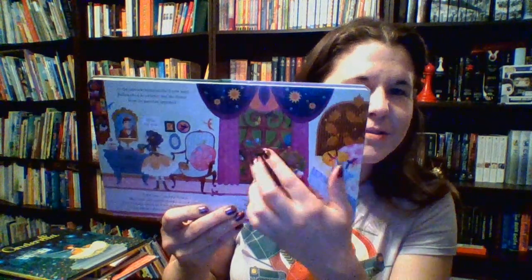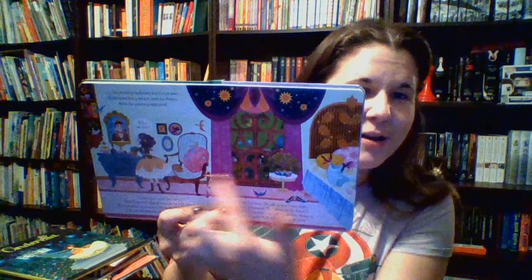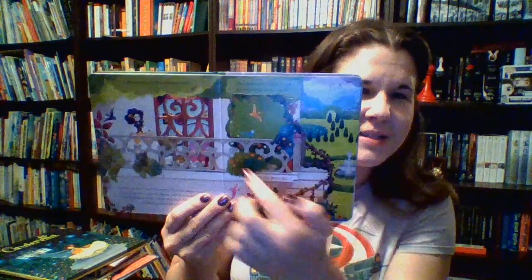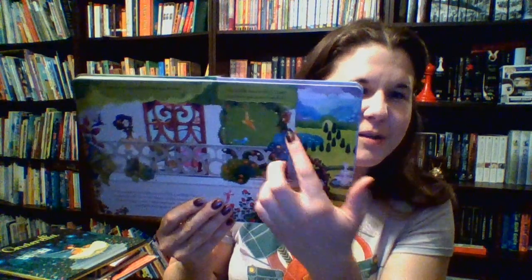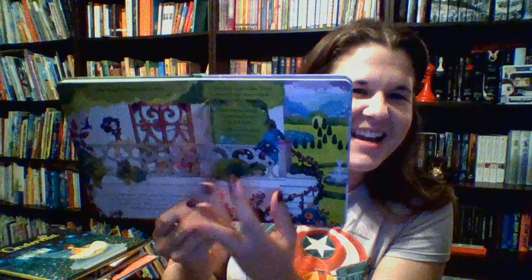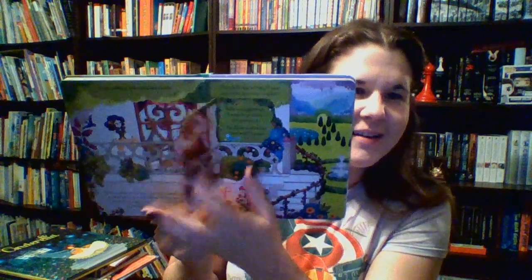This one's fun too. This whole lattice work is a hole, and she's inside her room, and that's her balcony. Then when you open it, it's on the balcony, and you can see inside the room through the lattice work. This is cute. Look, the beast is kind of hiding right there. And then there he is. Hello. He's hiding behind the bush, and then he comes out to see her on the balcony.